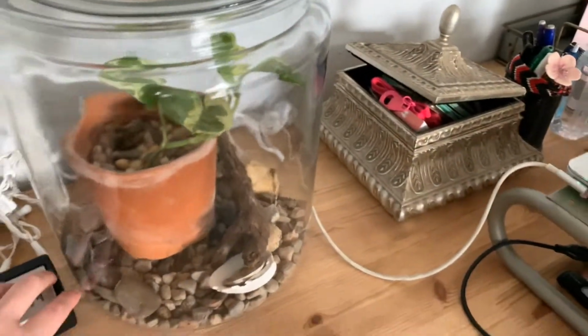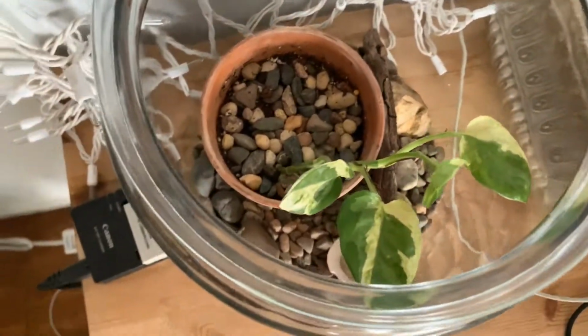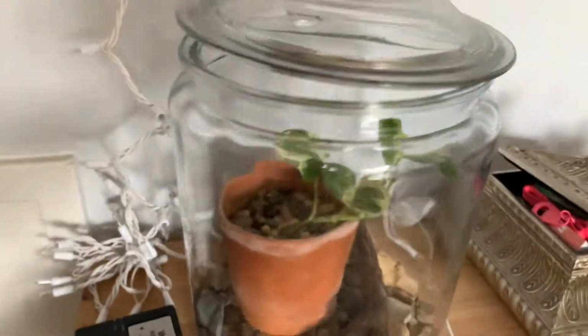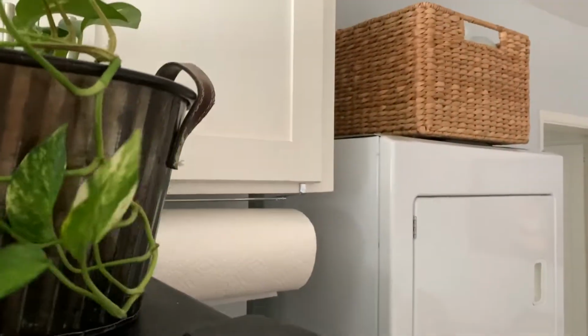And then on my desk, sorry, it's a little cluttered. On my desk, I have this Pothos and Joy in my little terrarium. Just looking so gorge. Yes. And then above my fridge, I have more pothos. I just can't get enough pothos.